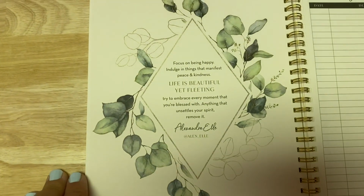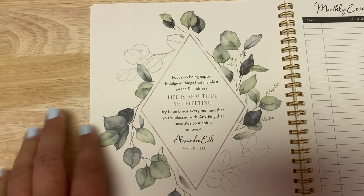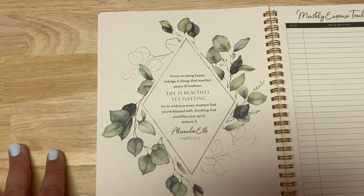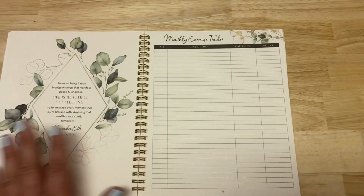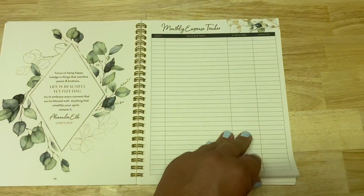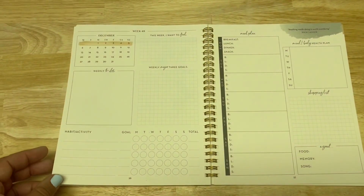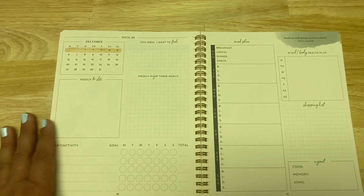There's a quote every month, and my favorite part about this month's quote is where it says, "Indulge in things that manifest peace and kindness." So another beautiful quote, and you'll find there are quotes sprinkled throughout also, but there's always a page dedicated to the quotes. There is a monthly expense tracker, and then we get into the week by week, the planner portion of this journal.